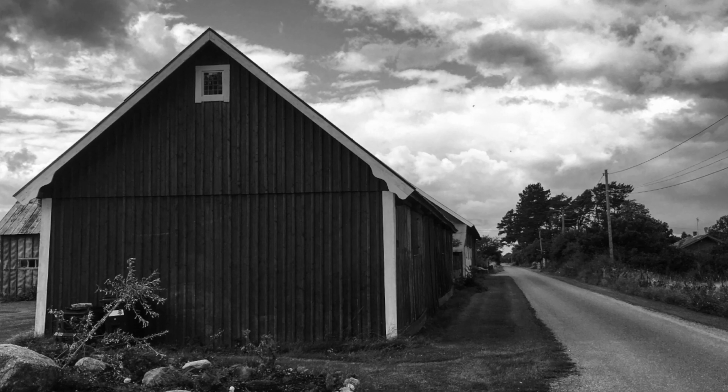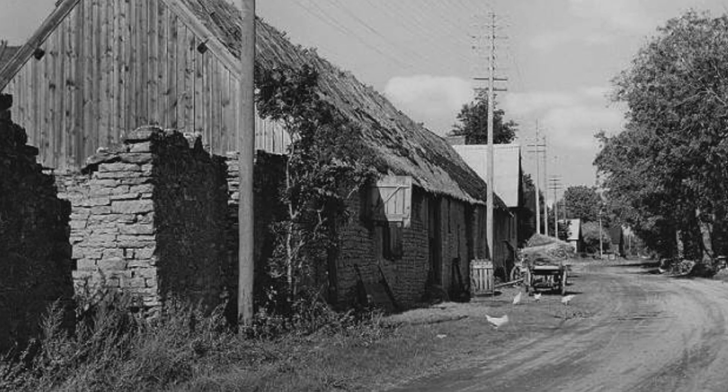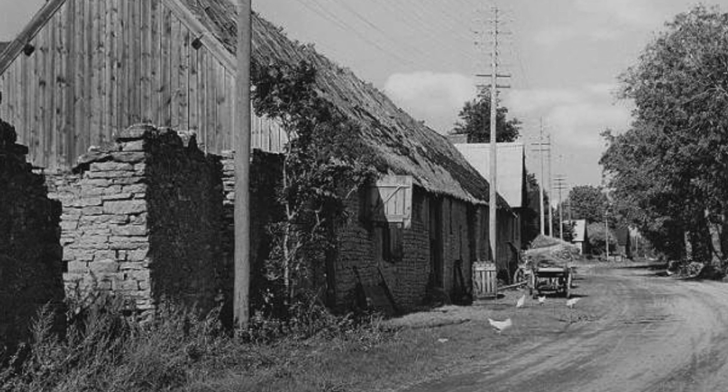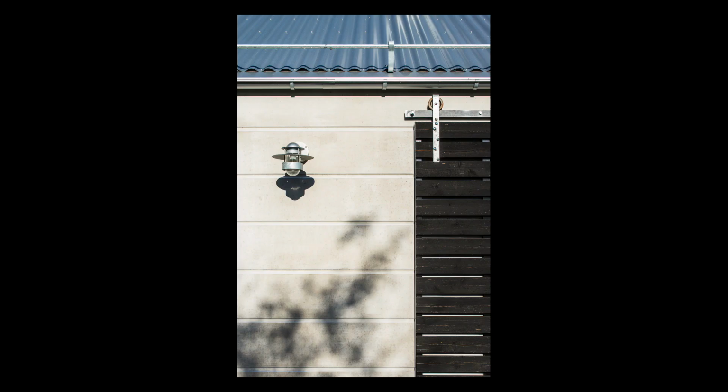I got inspired from the local building tradition. Metal roofing was obvious because all the buildings, all the barns in the neighborhood and on the whole island were metal or tin roofs, and we ended up with this concrete element with horizontal lines in it. So we got the light gray walls and then the metallic roof.